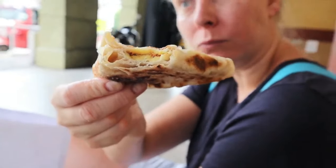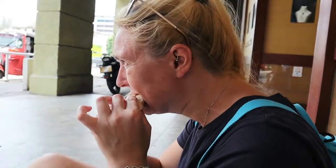Next one to try, which maybe is the egg one. More wrapped in a paratha. All I got was paratha now. That is a vegetable one. Is it? Reasonably filling. Tasty. And worked out at 50 cents.